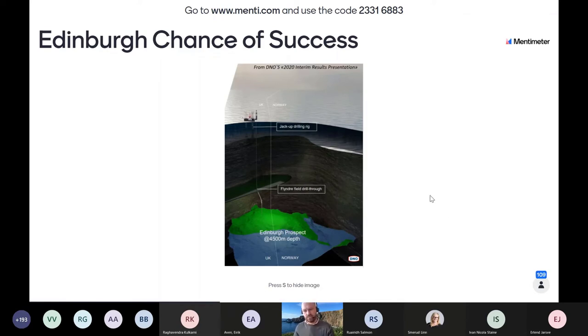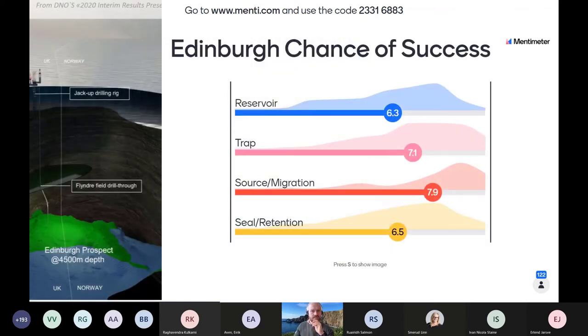Okay, 107, 109. That's good. Okay, 117, 120. I think we need to stop now if we're going to reach all the wells. So I'll show the results, so you can see how you voted and the spread. I will just quickly calculate the chance of success.